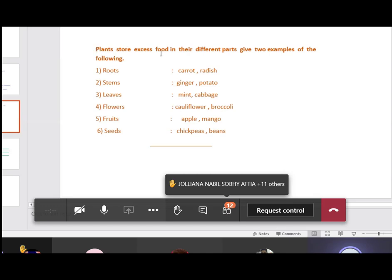Plants store excess food in their different parts. Give two examples of the following. Roots: carrot and radish. Stem: ginger and potato. Leaves: mint and cabbage. Okay, Rudaina, flowers. Okay, stop. I'll give the chance to another one.